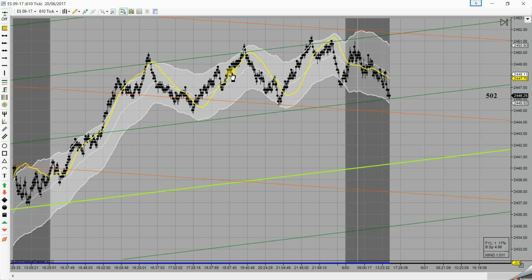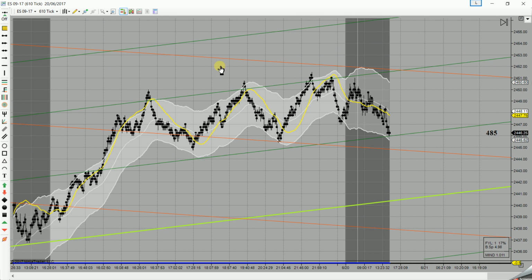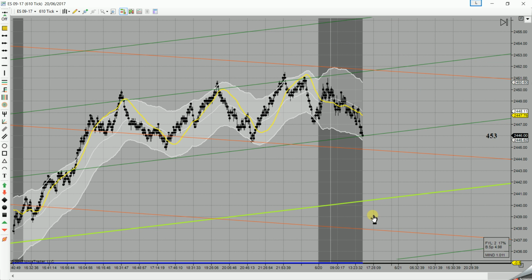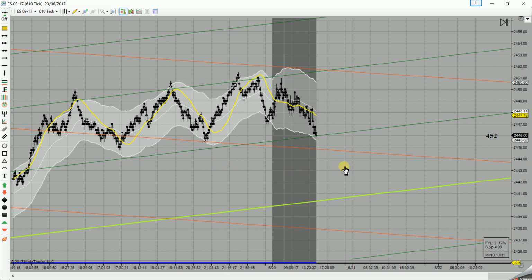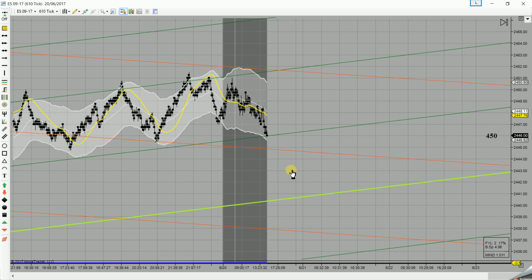We made higher highs, higher lows, but we see that we have some trouble to break into the next bullish frequency. So we are not accelerating here. The market has some difficulties to accelerate. That doesn't mean that we have to drop down now, but we will probably see some correction before going up again. So let's look at what could happen today.